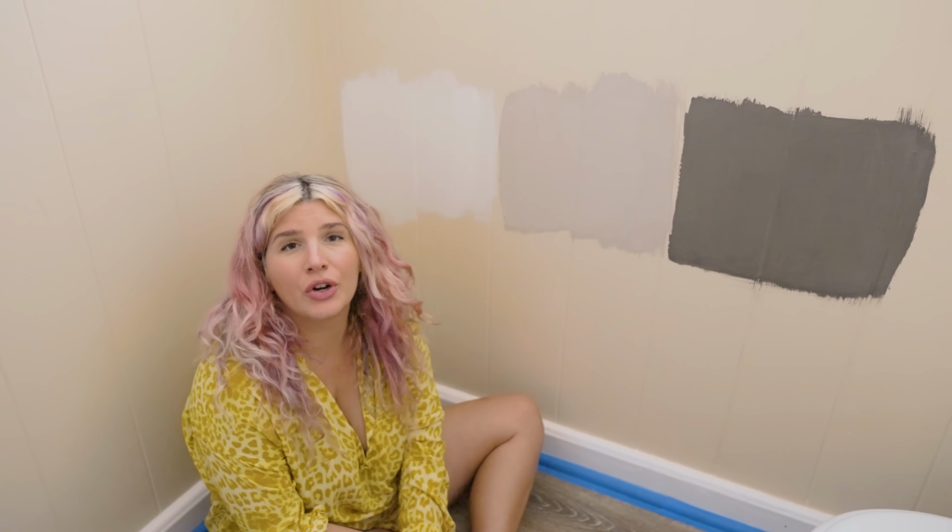What would you call this current color? This color? Mm-hmm. Beige. Beige? Wrong answer! I mean, it's kind of like a toe fungus color to me. Okay, toe fungus color. I'll go with that. So that's not what we're going for. It's also on the ceiling.